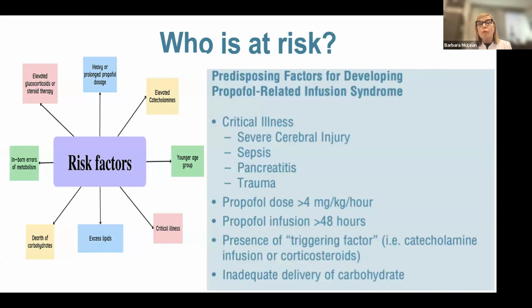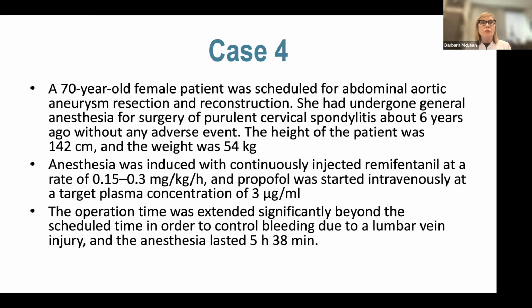So we think about all of that relationship, more than 4 milligrams per kilogram per hour, or more than 48 hours. Are you getting catecholamines, epinephrine, norepinephrine? Are you getting corticosteroids, Solu-Cortef, Solu-Medrol, Decadron, fludrocortisone? And do you have critical illness which might interfere with your ability to break down these lipids? These are patients who are at risk for propofol infusion syndrome.